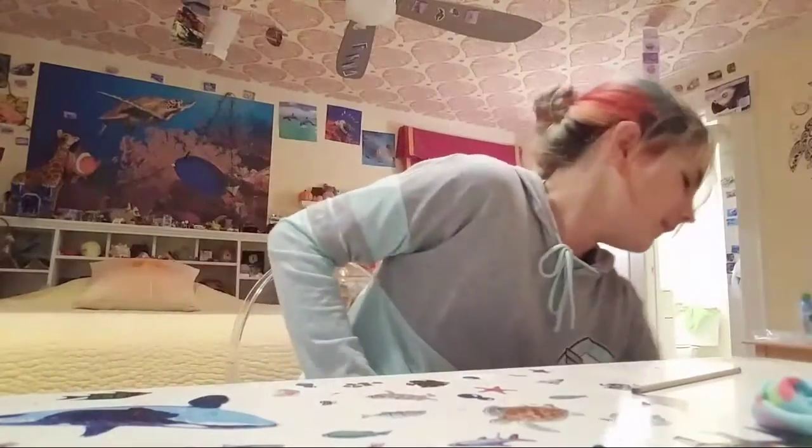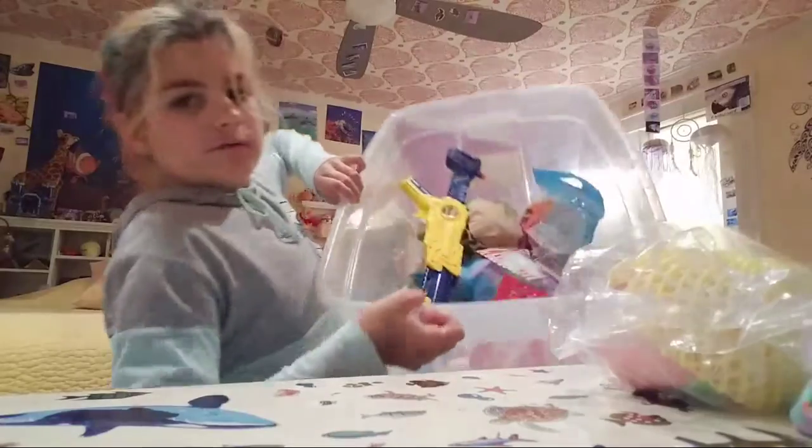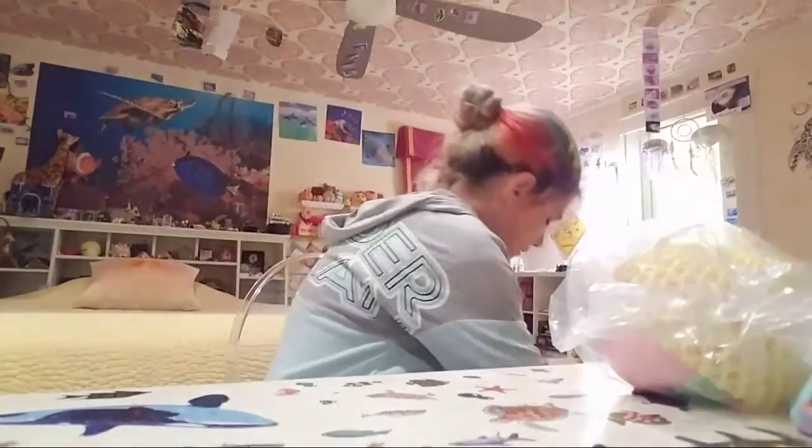So right here I have Iblum Peach. This is basically literally just a bin of random squishy stuff and weird stuff.